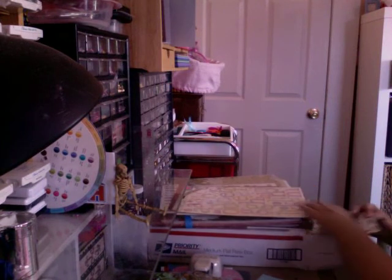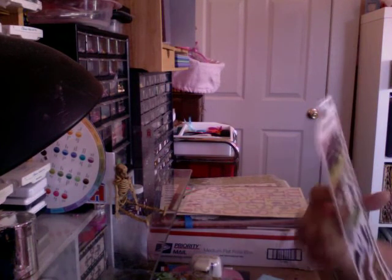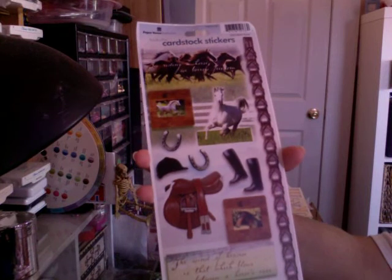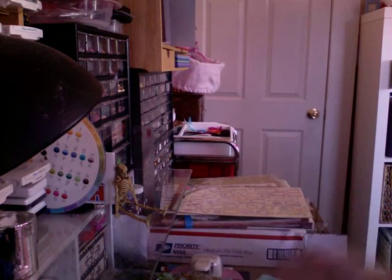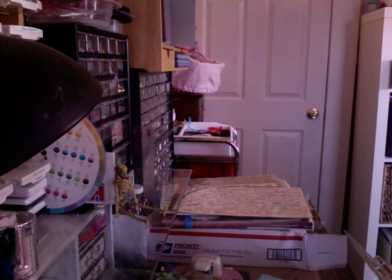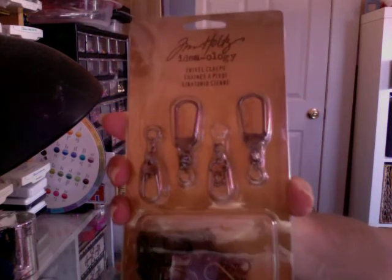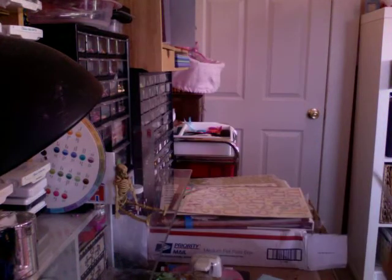Look at these. And they have some glitter. You can see some glitter dots on there. All those dots are glitter dots. Cute! This is by Daisy Hill. Thank you, girl. We have some more stickers. Yes, I live in Texas. Gotta have some horse and boots and horseshoes and saddles and everything. Look at that. I live out in the country, you all. Ooh, Tim Holtz. Awesome! I don't have any of these. I just used the last one. Thank you, girl. Awesome. This is fantastic.